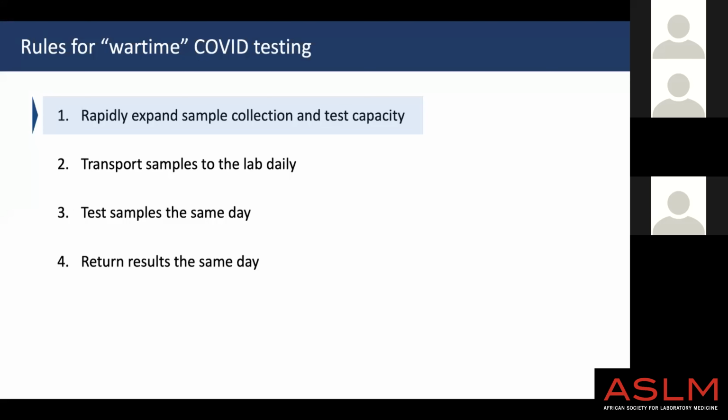So I think there are sort of four important rules that I'd like to emphasize in this presentation. The first is, as laboratory practitioners and public health practitioners, it is our responsibility to contribute in every way we can to rapidly expand the collection of specimens from people who have suspected COVID-19 that demonstrate the symptoms.